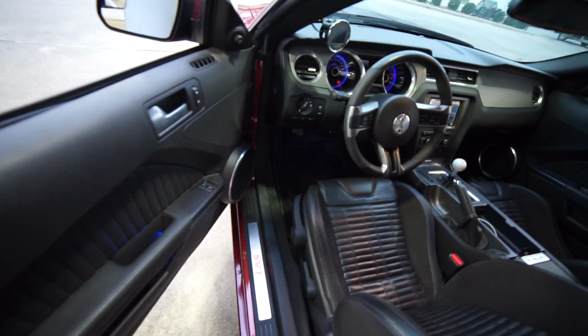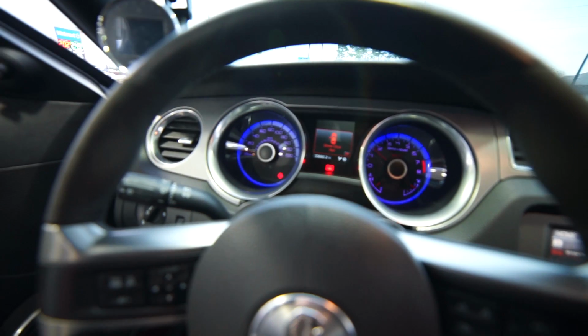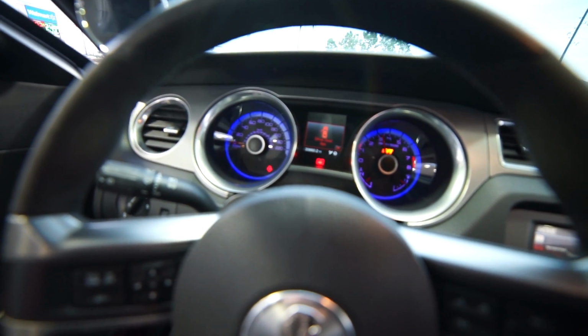I'm about to give it some revs till the homies get here. Yo. Yo, that sounds fucking dope. Yo, I'm very happy. Not just with the idle, but those revs.